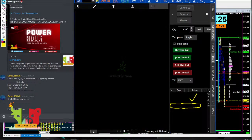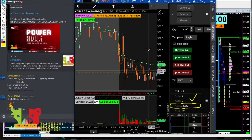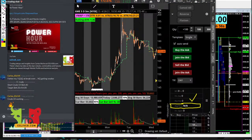Let me go back to Coinbase. Oh man, Coinbase guys still holding the 299. I want to grab it on the 291s back to the 310s. Collect about 20 bucks. GameStop. Let's go to GameStop for a minute. $172. ES back to 77 on the ES. What is oil doing? Nothing. Oil at 64.25, guys. Oil trade. Baba holding the 237.